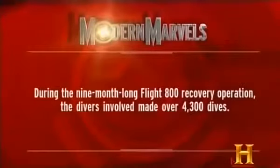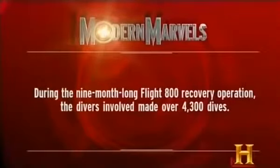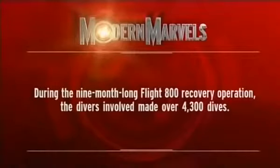During the 9-month-long Flight 800 recovery operation, the divers involved made over 4,300 dives. Deep Sea Salvage will return on Modern Marvels.